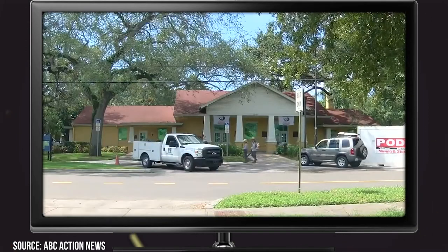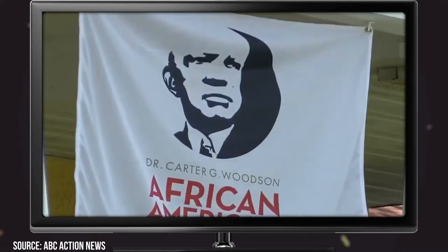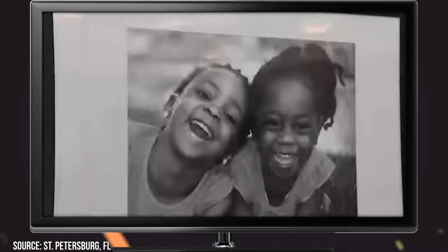Exhibits include temporary and visiting art exhibitions, and there are ongoing jazz nights, historical walks, artist meet and greets, and an art walk. Check out the museum's website before visiting to find out what you can add to your vacation itinerary.